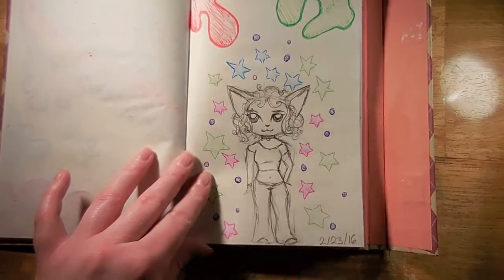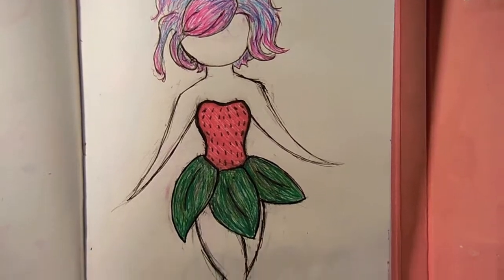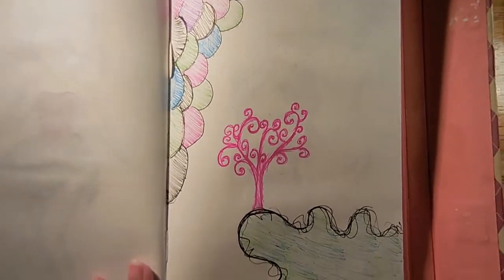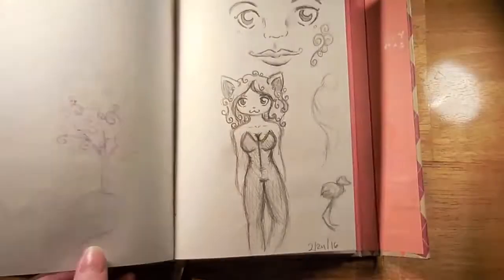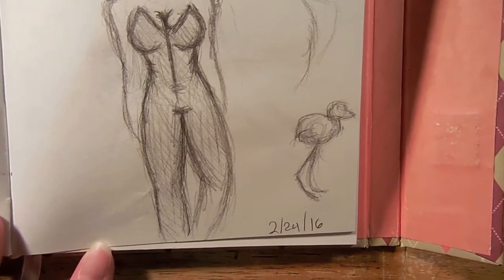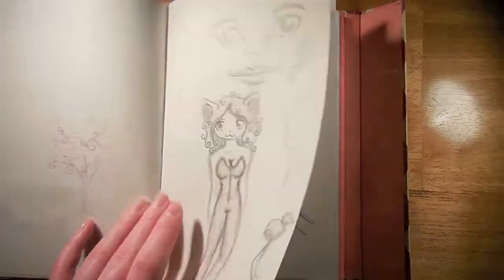There's a lot of really ugly drawings in here. I actually really like this concept and I should do something else with it. Little strawberry girl. And lots of, I don't even know what to call these. Just doodles. Weird doodles. Things where it really shows that I need to work on my figure drawing. My proportions for people are so bad.